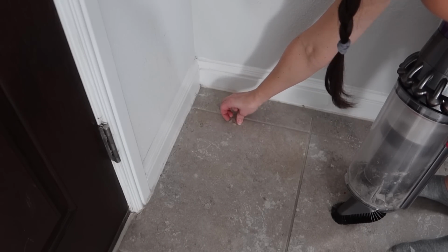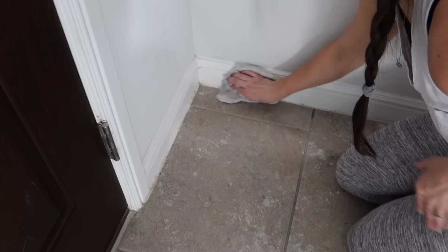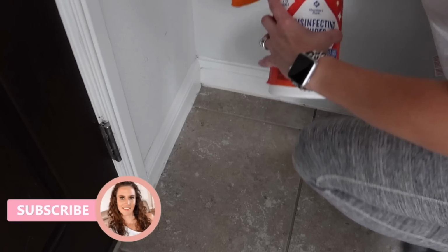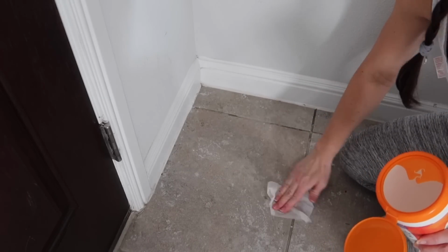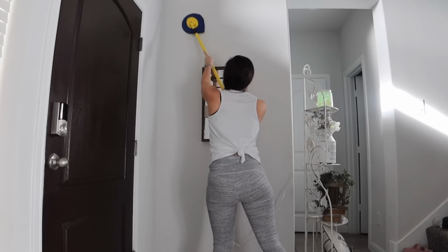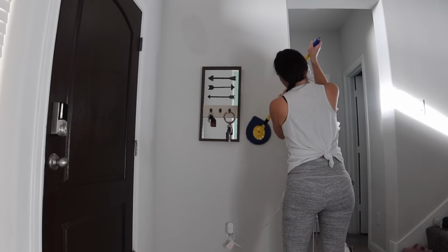But I wanted to dust everything over here and then move the stand and give the baseboards a good wipe down. I typically wipe down my baseboards once, sometimes twice a year, especially downstairs, just because there's a lot of foot traffic and I feel like a lot of dust gathers down here. So I really do try to make a point to wipe them down, because if you leave the dust on them for a long time, it kind of gets gunked on there and hard to get off. So I find that keeping up with it helps, you know, not have to work so hard to clean it.